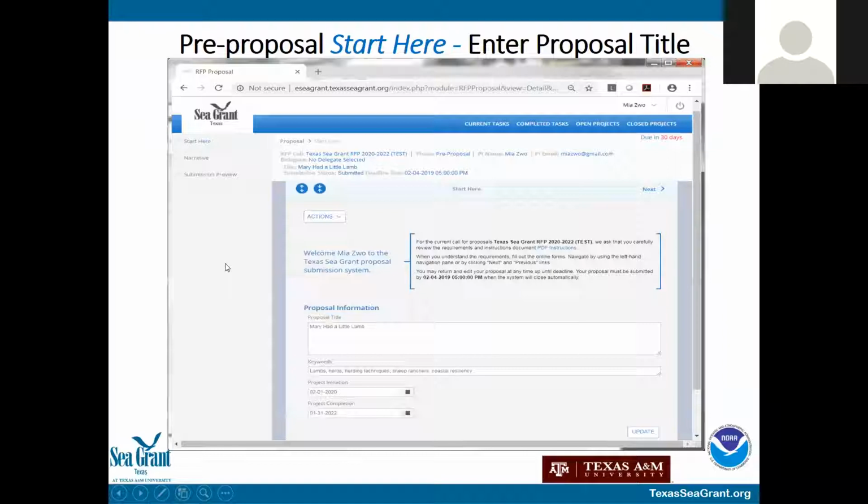And so all you have to do is type in your proposal title. You can see I've got a really significant one there. You can type in your keywords: lambs, herding techniques, sheep ranchers, coastal resiliency. So you type in these, the dates are automatically populated, so you don't have to worry about that. Then click update, and then it will take you to the next screen.